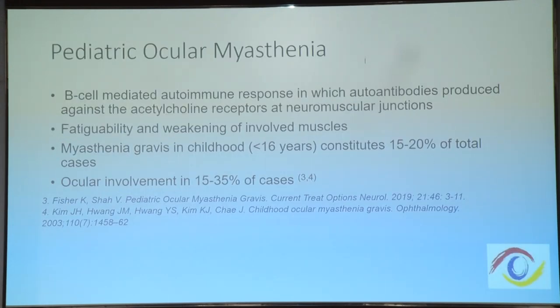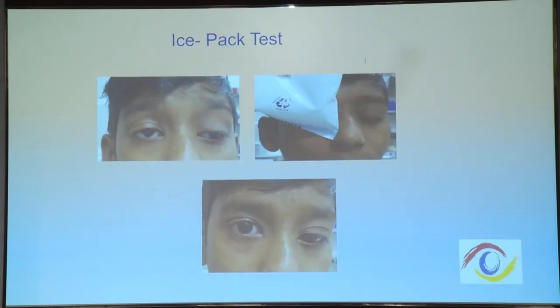The last part of my presentation is pediatric ocular myasthenia. All of you are aware that ocular myasthenia is because of loss of acetylcholine receptors because of autoimmune reaction. 15 to 20% of all the cases of myasthenia are in the pediatric age group. It is not as rare as we might think it is. And ocular involvement is there in 15 to 35% of cases based upon the literature which you follow.